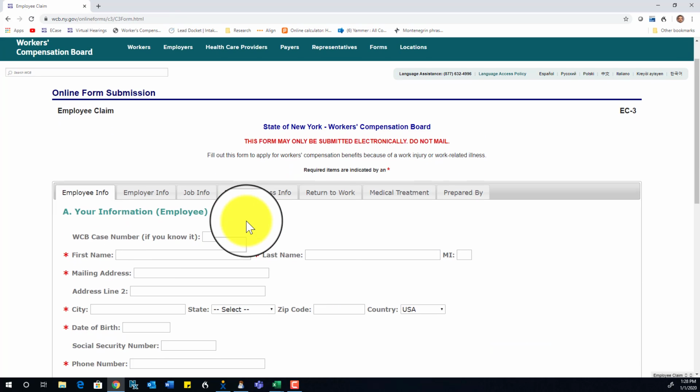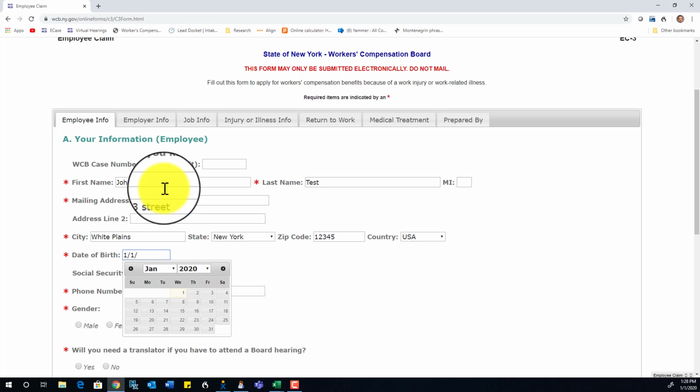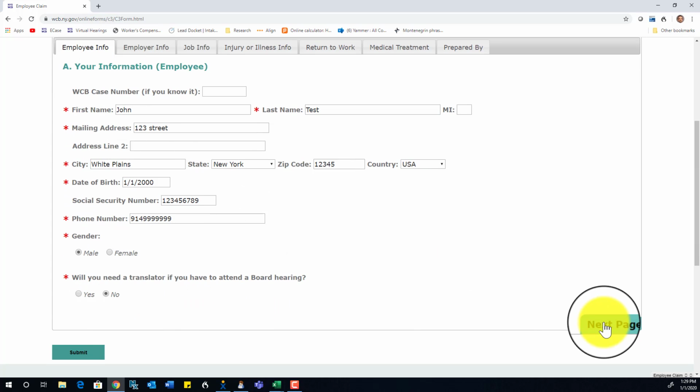Once here, you will go through and fill out all the information. So here's what we are going to do. We'll go with John Test. Let's see here. 123 Street, White Plains. So you get the idea of what you're going to fill out and how you're going to do it. Okay, let's put in here 1/1/2000. You're a young employee. 1, 2, 3, 4, 5, 6, 7, 8, 9. Okay. Will you need a translator? No. And then you're going to hit next page.